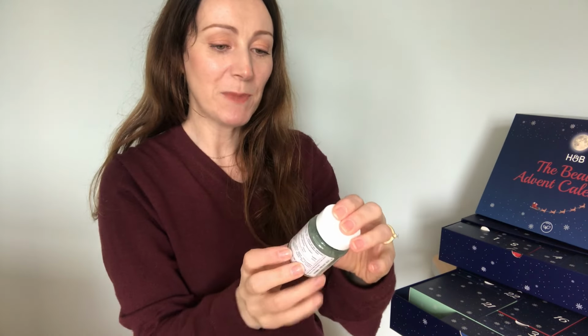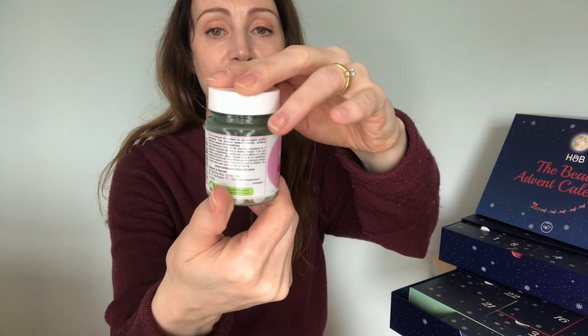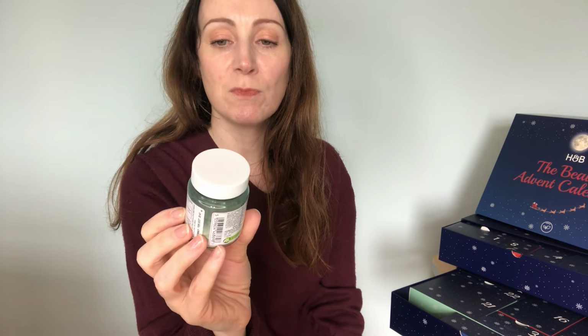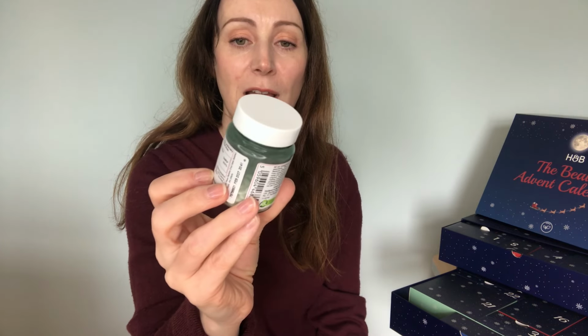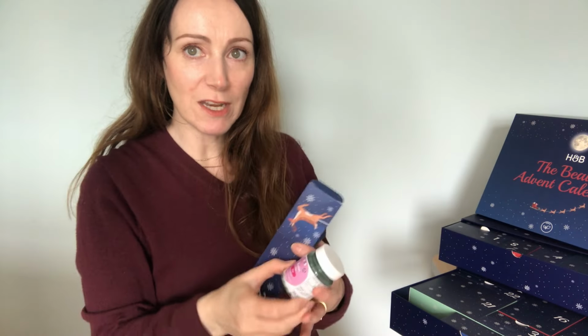So this is it here. It's biotin for your hair. So for healthy looking hair, they're little tablets that you take. Directions: take one tablet per day, preferably with a meal, not exceeding the stated dose. So this is going to strengthen your hair. If you use biotin, it's really good for strengthening it. So these are little capsules, a little food supplement. There's 120 in there. So for anybody that's looking to improve the condition and texture of their hair.